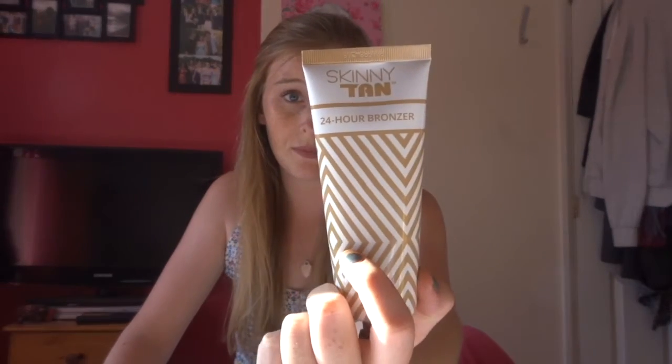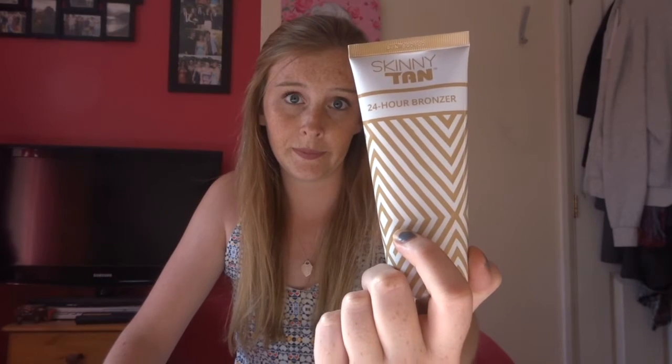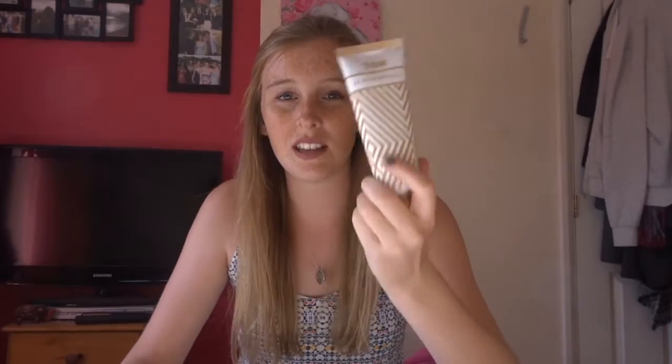Second one, 24-hour bronzer. So this one, I assume you pop on before a wedding or a party or something that you only want for 24 hours, for one day. So if you're going out on a Saturday night, but you've got to go to work on Monday, dream. Again, smells like coconut.